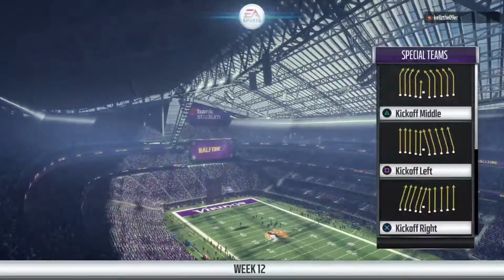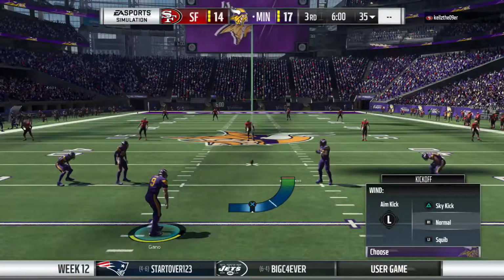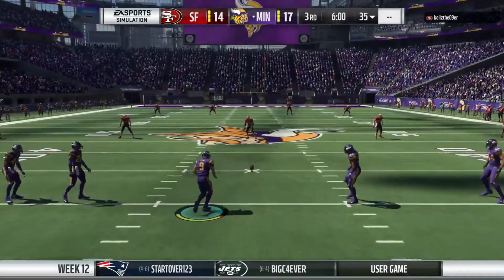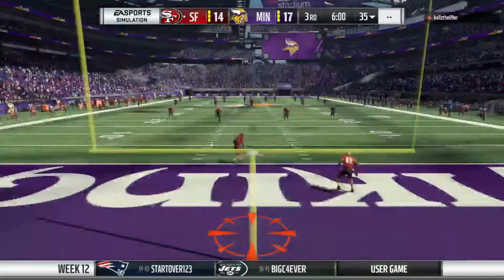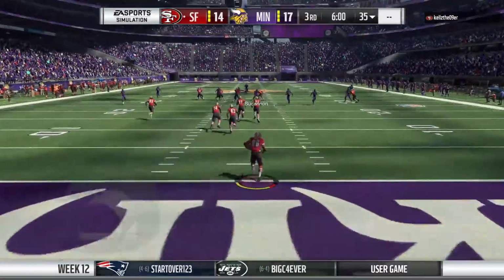You want the third quarter already? No problem. Let's do it. Both teams appear ready for the fight ahead, and we resume action here in quarter number 3. This is taken about 7 yards deep.